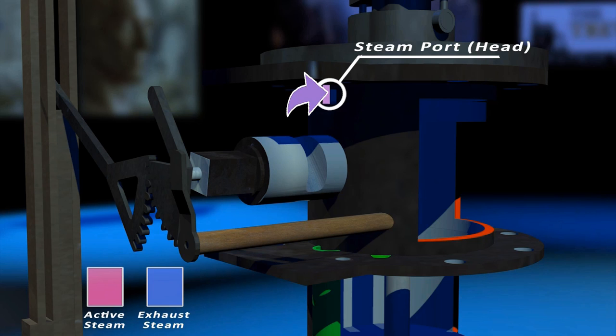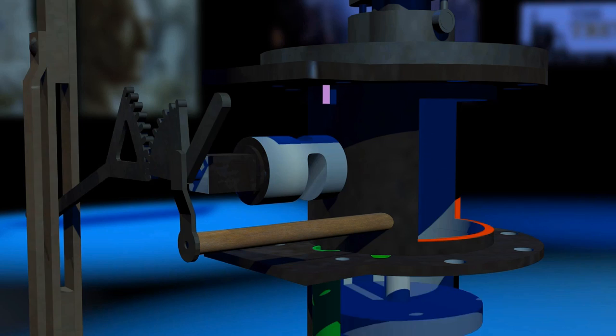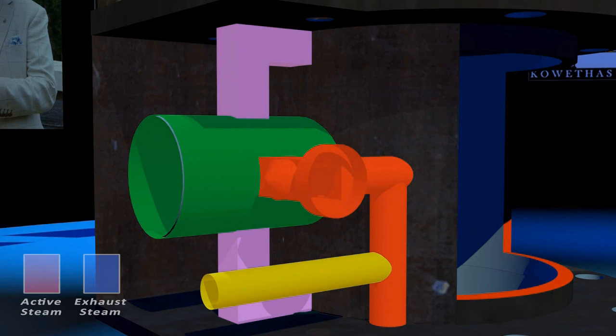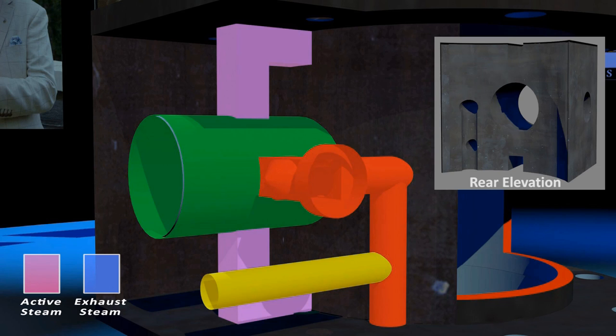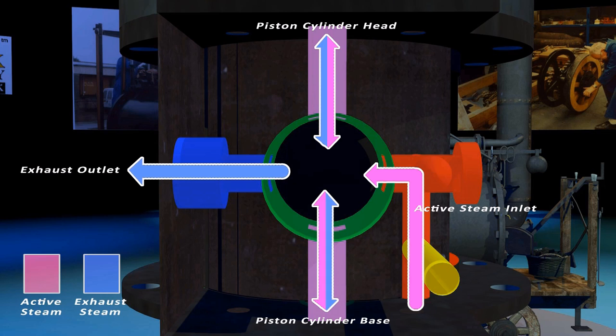Okay, so they are the key components associated with the alternating valve block. But let's now look at the shape of the spaces within the block. Just to remind ourselves, this valve block is fitted tightly into place against the outer casing of the piston cylinder, and the active steam inlet port is outside of the cylinder, as can be seen as we look at the block from the back. Viewing the valve block from the front, we can now see that we have an active steam feed into the central cylinder, a feed to the head of the piston cylinder, a feed to the base of the piston cylinder, and an exhaust outlet.